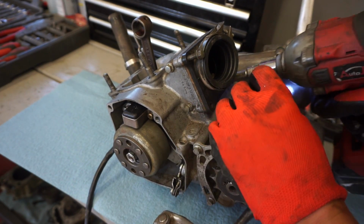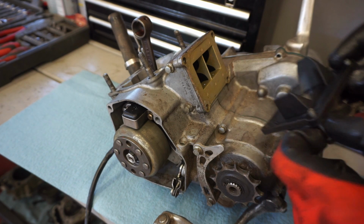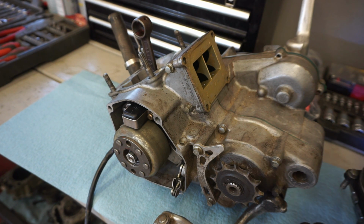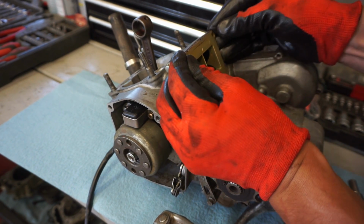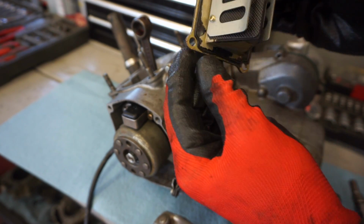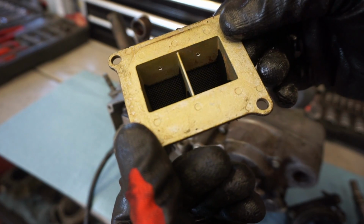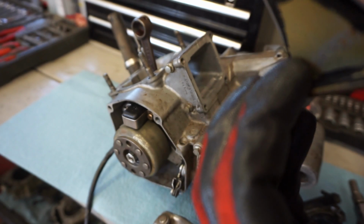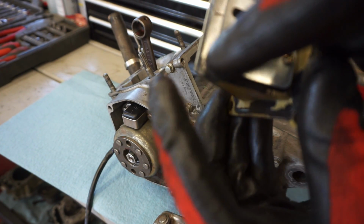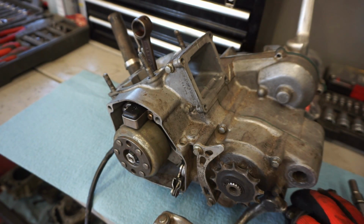Rebuilt. Oh, no, there are different reeds in there. Looks like he's got some carbon fiber going on. You can see reeds are really nice. No chipping. Can't see any light through it, so he went with the carbon fiber reeds on here. A little bit's chipped off right there, you can see. Not all the way through, but yeah, those look pretty good.